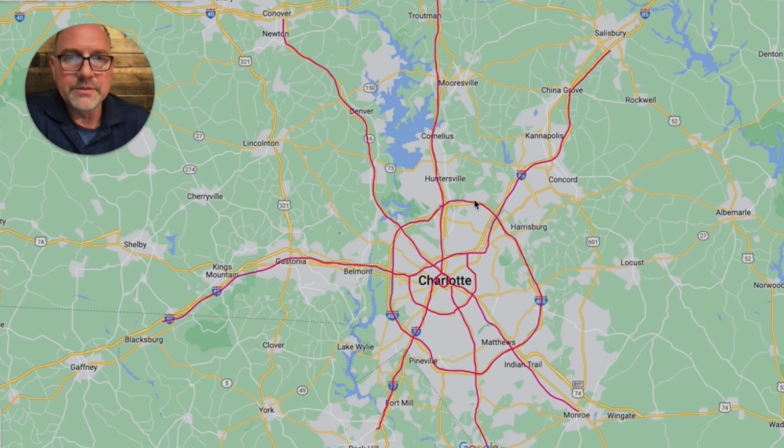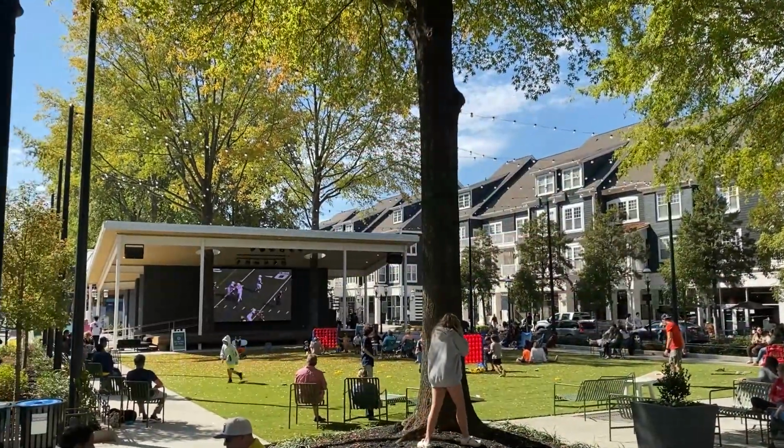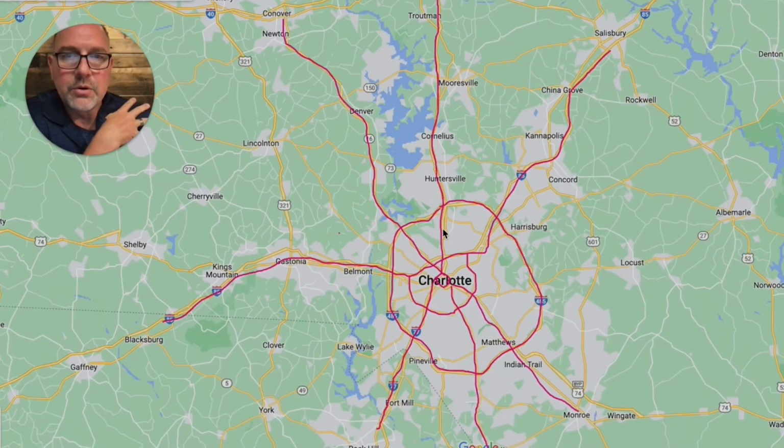Huntersville, right here, right above Charlotte, is a very, very large town. It has a lot of great restaurants and shopping and planned communities and living opportunities. So that's a very popular place because it's right on the I-77 corridor that leads right into Charlotte. You've got Highway 73, which goes across the bottom of it and leads all the way out to Concord as well. So that's another reason why Huntersville is so popular. We've got that north to south 77, and then the 73 highway connects Huntersville to Concord. So there's a lot of growth and activity there.